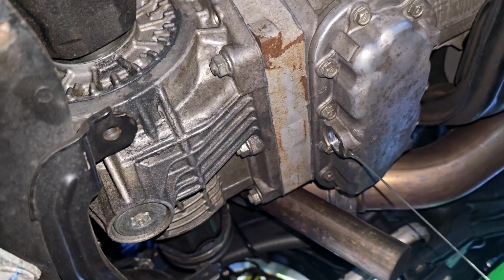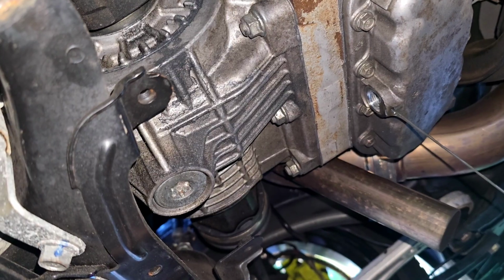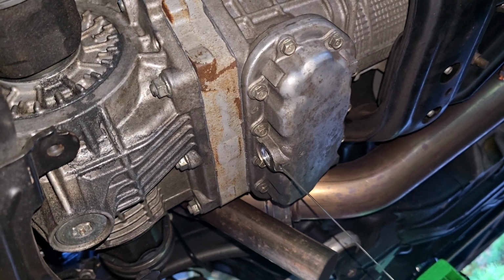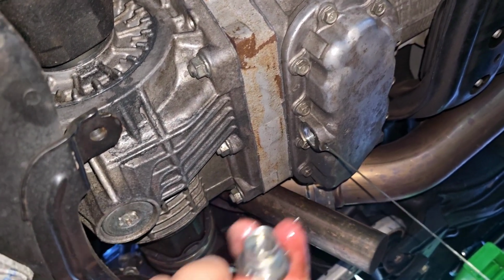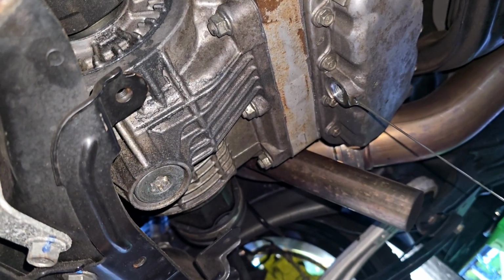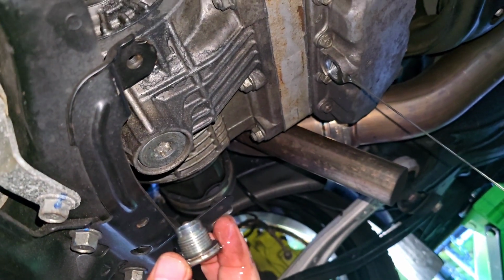These gaskets are replaceable. They need to be changed, but these are actually in really good condition because they were changed when Prime did the swap of the inside of the transmission. So that's why, looking at it, the gaskets are in really, really good condition, so I'm not going to change them. For the most part, most times you can reuse them if they're in really good condition.